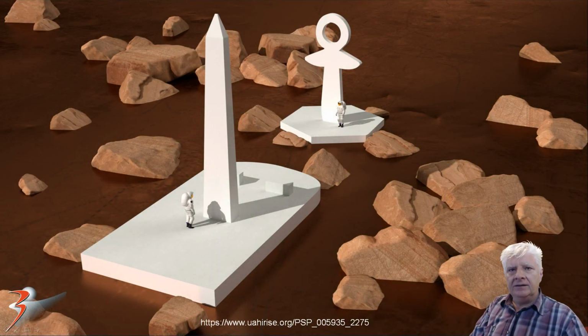And there's the 3D illustration, an artist's impression that I put together for you guys. I've arranged the objects in such a way that they make sense to us. They've been scattered about all over the Martian surface, so I used a bit of creative license. I've mounted the Ankh on top of the 6-sided object and the obelisk inside that hole that we have in that strange, almost tombstone shaped object.